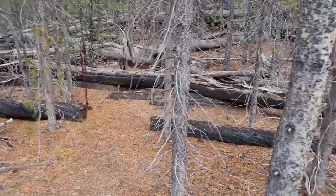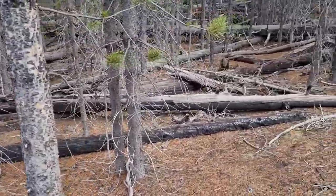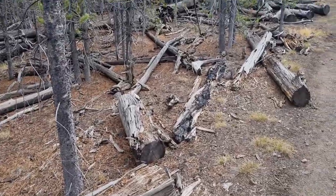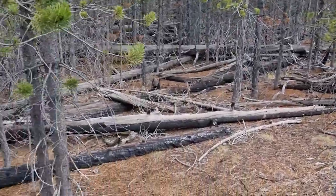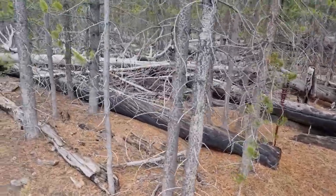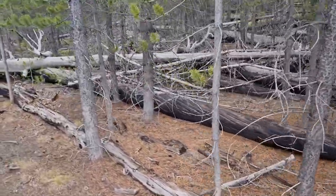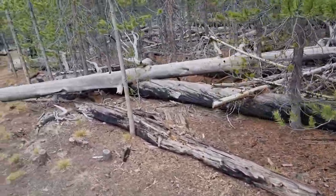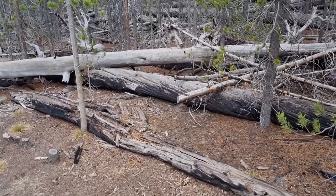So at least in this area, almost all of the dead trees seem to be scorched by fire. The question is whether they were killed by a fire that swept through here and then cut down, or they were caught up in a fire after they were felled or died, or whatever the case was.